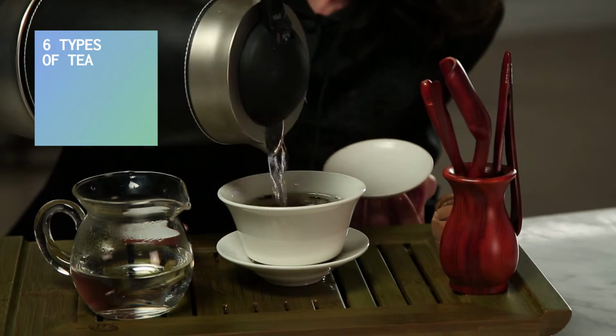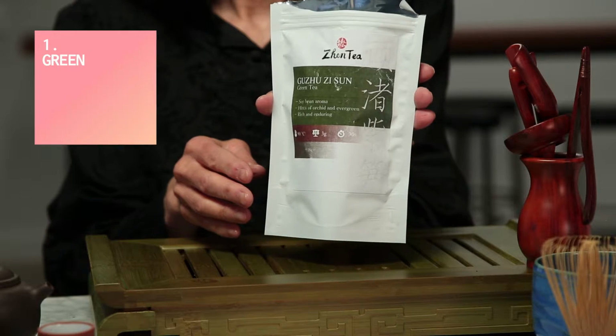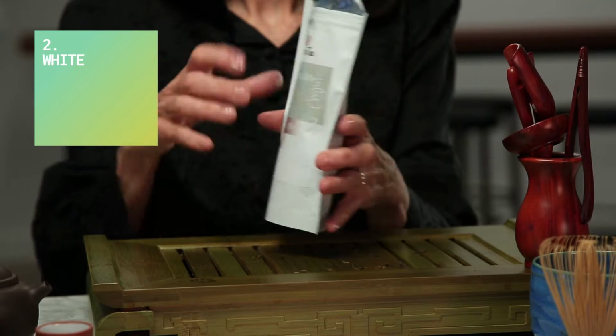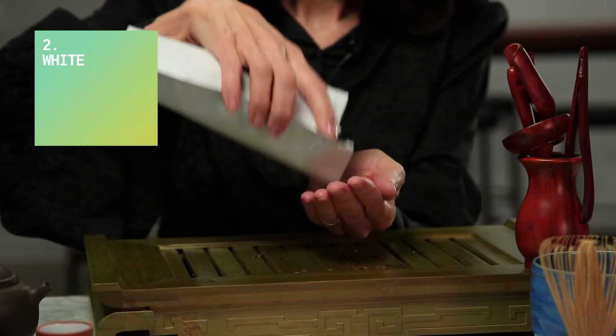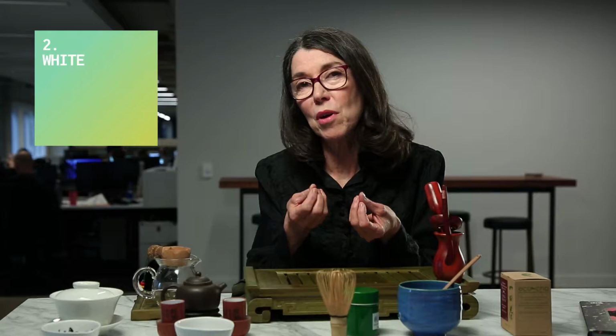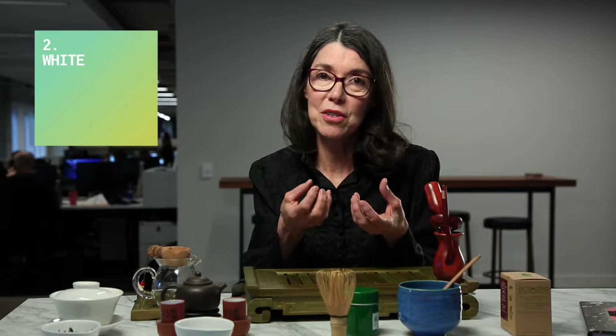So there are 6 different types of tea. All these types of tea are very different, not only in the way they're produced, but in their flavor profile. Green tea is probably the closest you're going to get to a freshly plucked leaf. White tea is also very close to a freshly plucked leaf, but it's usually got a lot of pekoe on the leaf, and pekoe is the tiny little hairs that form on the new buds. The hairs serve as protection for the bud as it's growing.